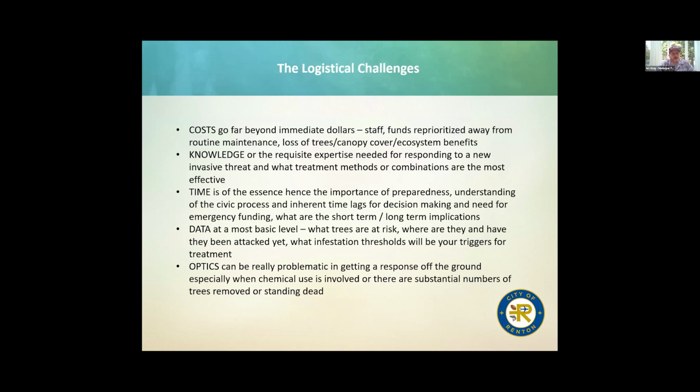Okay, just some quick pointers for logistical challenges from my experience. Obviously, one of the key things for preparedness is having an up-to-date tree inventory. That was definitely a challenge for the ambrosia beetle I was dealing with in California because it was attacking so many different types of trees. Normally, our pests are host specific, usually a single genus, if not a single species. But yeah, that's a starting point for knowing where your assets are and how you're going to prioritize moving forward at a most basic level.